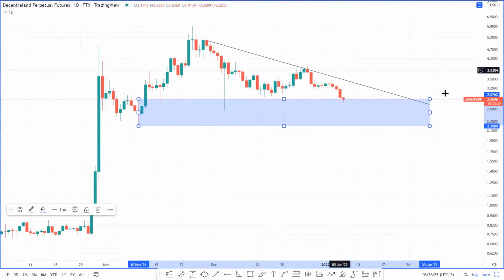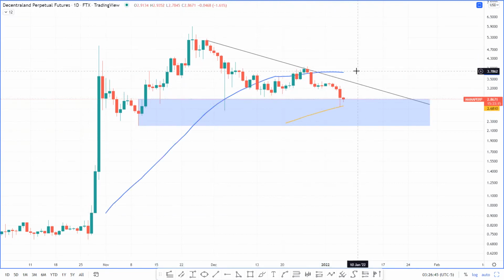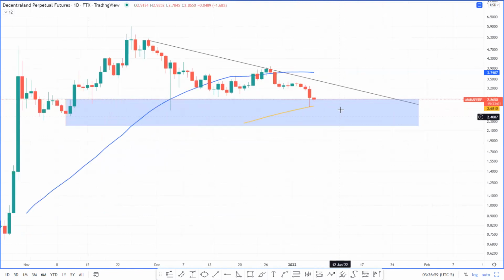And I've also drawn this bearish trend line, which combined with the daily demand zone indicates that the price is consolidating in here. It's getting squeezed. So eventually we're going to see a breakout, and it's going to determine where MANA is going to head. For now, I have the 50 daily moving average and the 100 daily moving average present here. Price seems to be bouncing off the 100 daily moving average, which is present at $2.68. And I believe we're not going to see a lot of volatility here.